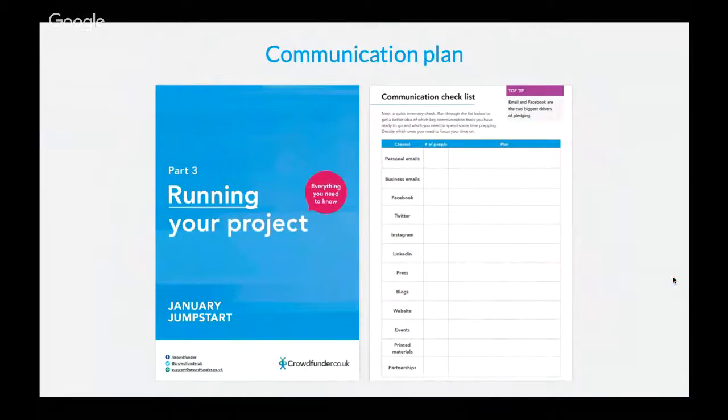So again, heading over to the pack, you should have a copy of this communication checklist. I've printed off my version here and I've started to fill it out, which I'm sure you can see some of the numbers in here. It's really useful just to go through and look at those numbers and get an idea of what your approach is going to be.